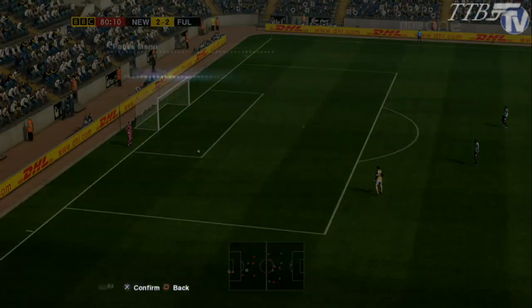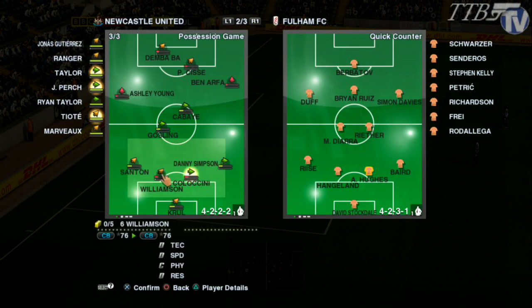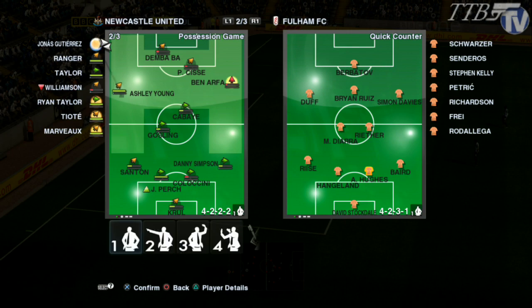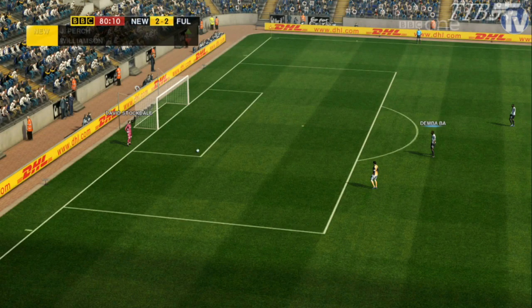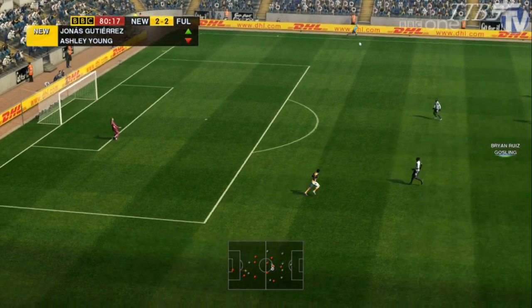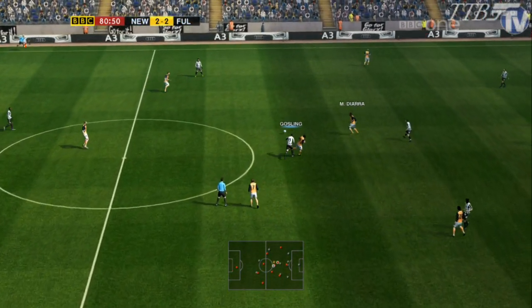He's unlucky. But we're going to make a change. It's going to have to be done. Colocini and Williamson absolutely shagged out, to be honest with you. Put Perch in there. Ashley Young, take him off. Put on Gutierrez for the final 10 minutes. It's been a great game of football. Both teams going for it. Both teams wanting the win. Newcastle really don't want another draw. They've drawn their last three or four games.